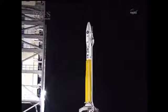FTS, activate FTS arm enable. FTS arm enabled. Check step 72. FTS, arm FTS A and B safe and arm. FTS arm on my mark. 3, 2, 1, mark. Check step 73. BLC, verify FTS A and B armed. Status 0. Green. FTS armed. Check step 74.